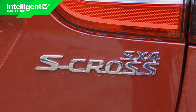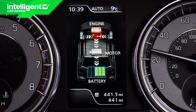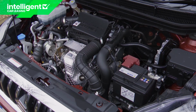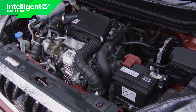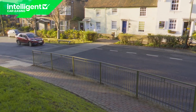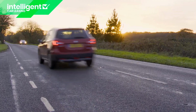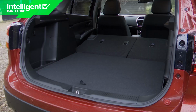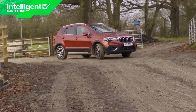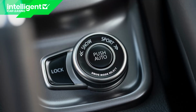Suzuki's S-Cross compact SUV gains the brand's mild hybrid tech in uprated 48-volt form, and at the same time also gains a fresh K14D series version of the company's 1.4-litre Boosterjet petrol engine. The electrification claims to deliver a 20% running cost improvement, but otherwise, the S-Cross recipe is much as before. So there's plenty of space for a crossover of this size, lots of kit for the money, and, unusually in this class, the option of a proper lockable four-wheel drive system in the top version.